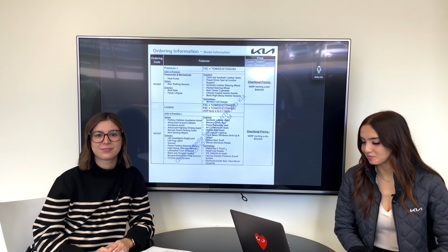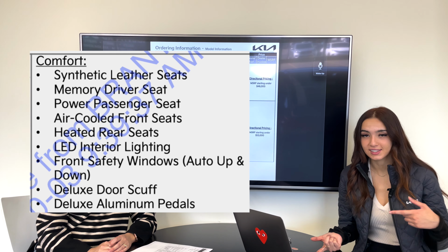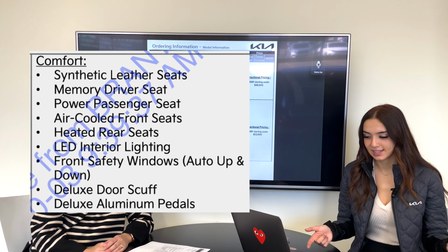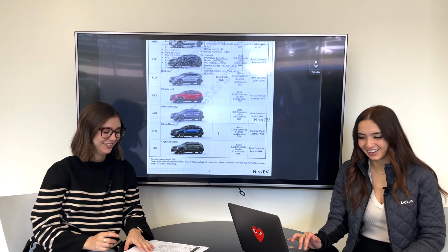What else? LED interior lighting, heated rear seats, air-cooled front seats, leather seats or synthetic leather seats, and then memory seats. Yes! Memory seats, that's a big favorite feature of mine. Now we're going to show you the car.